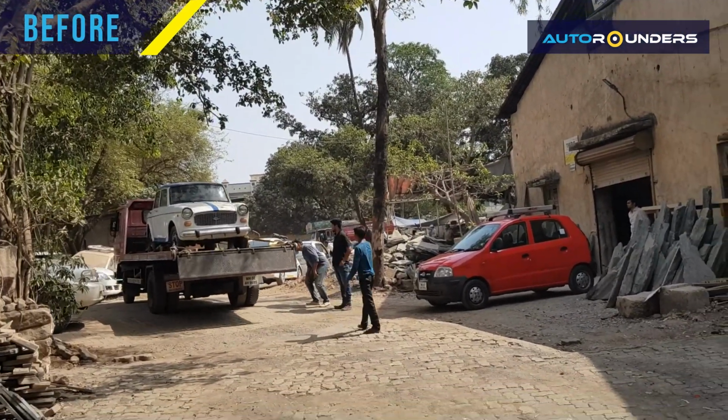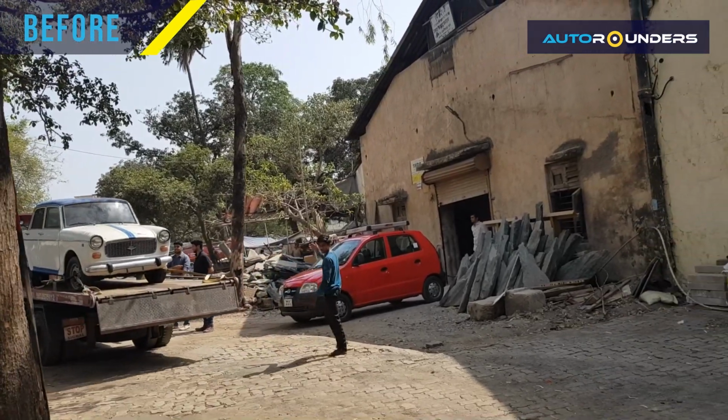This Fiat has come to us from Nashik for the restoration job.